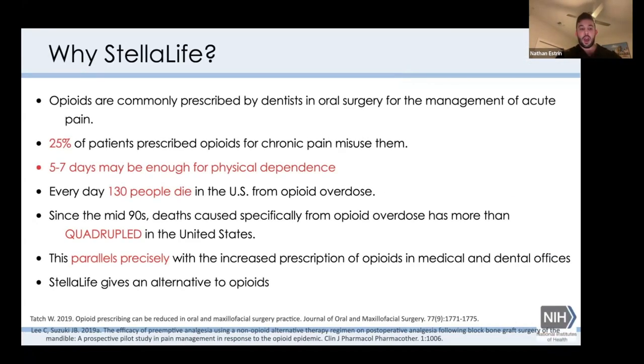If you talk about why Stella Life, okay, and everybody on the Stella Life team is very passionate about this. The opioid crisis in the U.S. is pretty severe. 25% of patients that get prescribed opioids end up misusing them, and it only takes 5 to 7 days to develop a physical addiction to opioids. That's something that stands out to me that I think about anytime I want to prescribe my patients some type of opioid or some stronger pain medication.